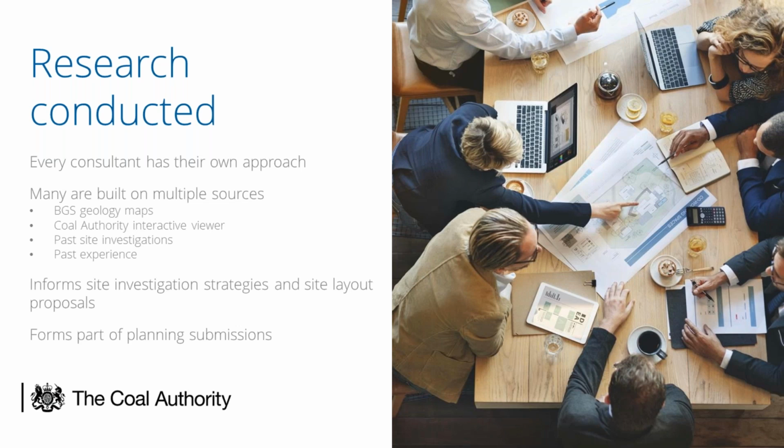But the big one on top of all that was just quite simply your experience and your knowledge and your expertise in the field. So once you've then gathered all that information and data you require, the other similarity is that all of this then helps you to inform your SI strategies and in turn any proposed site layouts for your clients. And then all of this combined then starts to form part of the planning submission. So what is all this getting at?